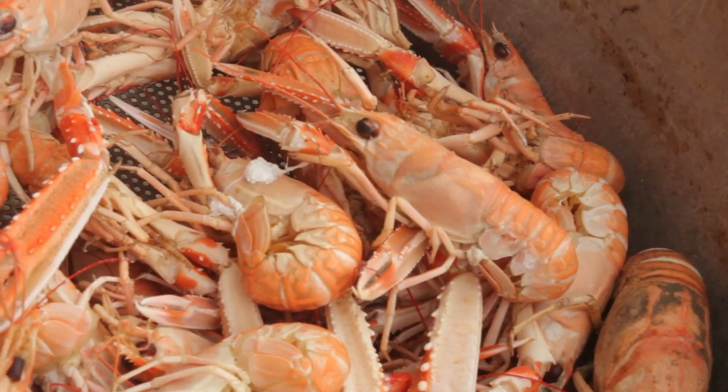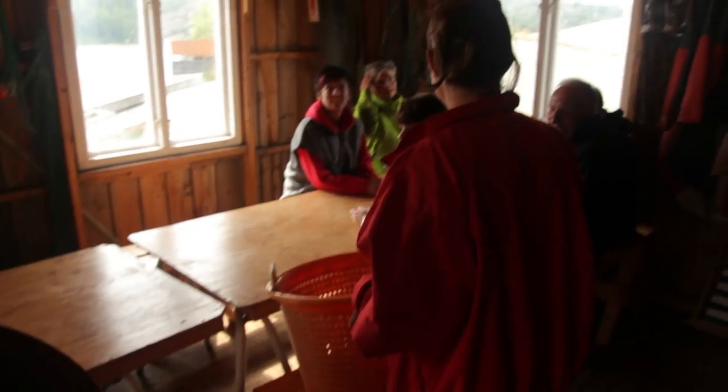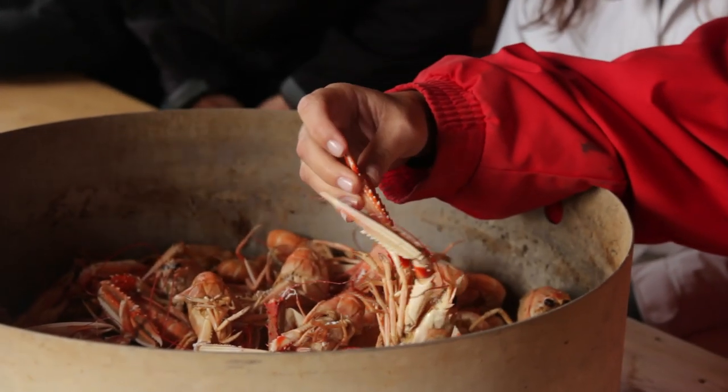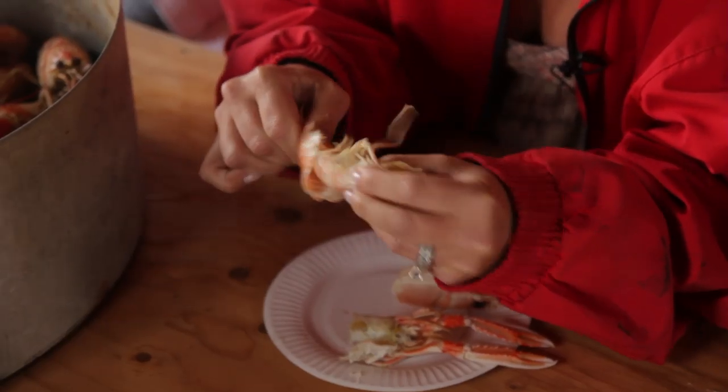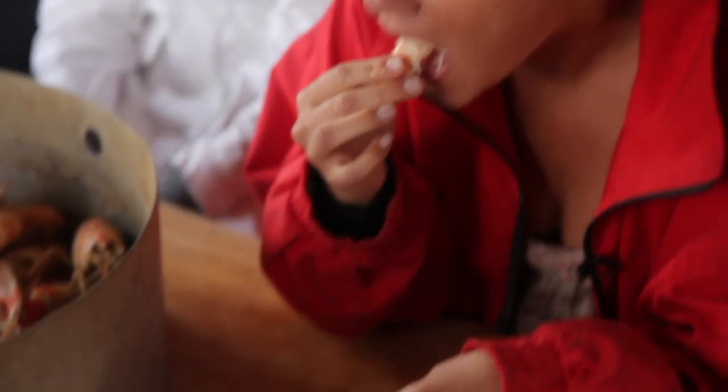We brought the crayfish inside to share with some of our new Swedish friends. Hey guys, we got some crayfish. Who's hungry? The crayfish looked like they were cooked perfectly. I couldn't wait to dig in. There we go. You just eat it. Yummy. Good meat. Really good, delicious.